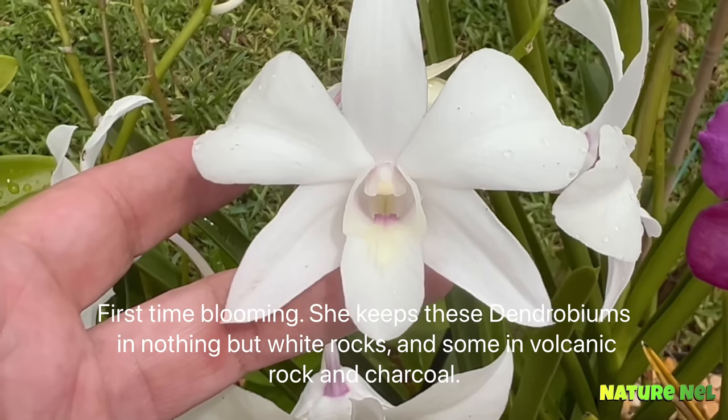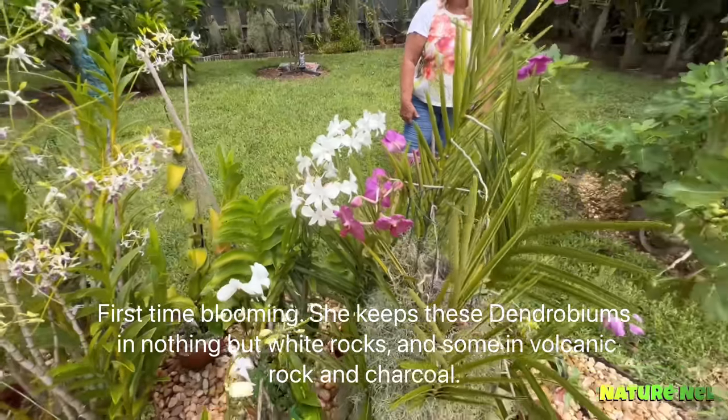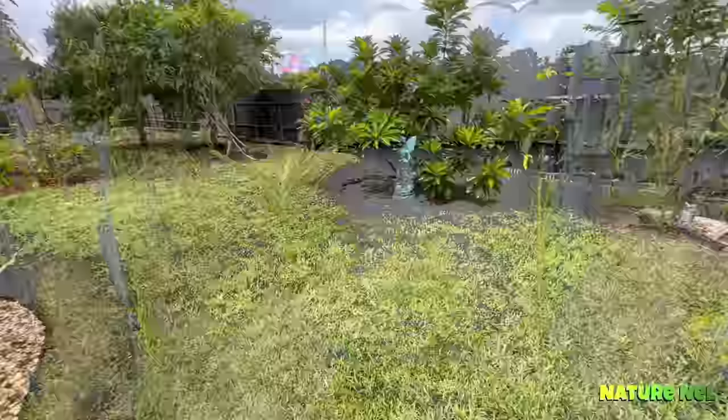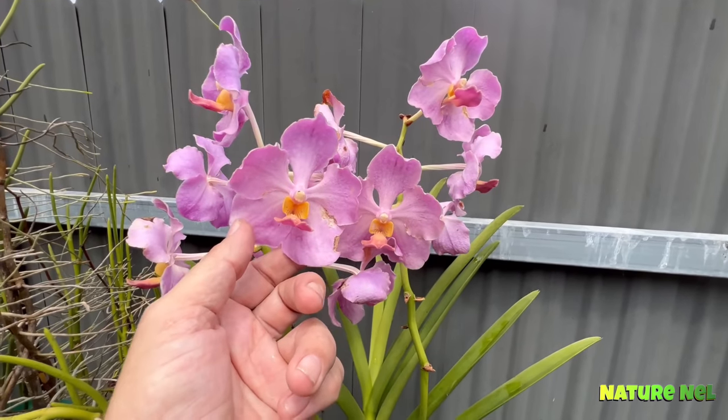Guys, look how incredible. Big this flower is. She has gigantic dendrobium flowers. I don't want to break anything. She was telling me that the rain has been so hard on these flowers.